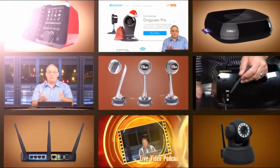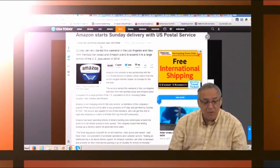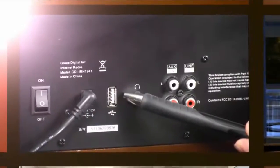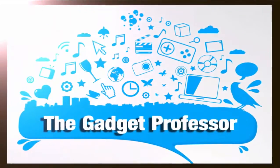Check this baby out. He's got the toys. He's got showmanship. And he's got sex appeal. Ladies and gentlemen, from the great Southwest, here's the guru of gadgets, the dapper and dashing Don Bain, the Gadget Professor. Gadget Professor.